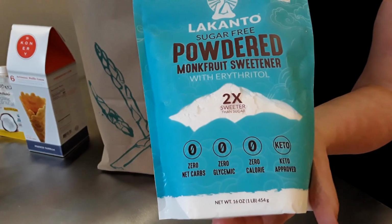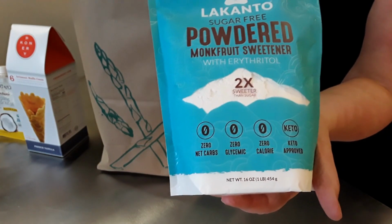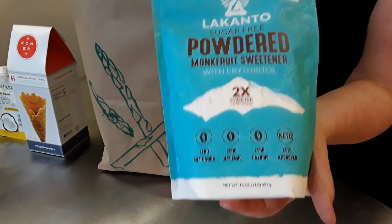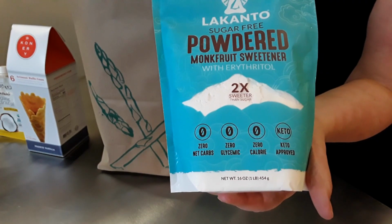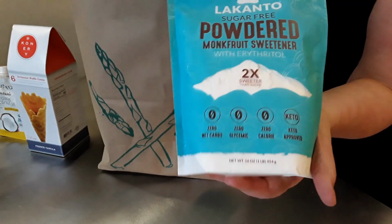This makes a frosting as good as any confectioner's sugar out there, and you don't have the sugar buzz afterward. Doesn't spike blood sugar, and doesn't make you feel icky afterwards. So this is a find for desserts. Very happy with Lakanto powdered.